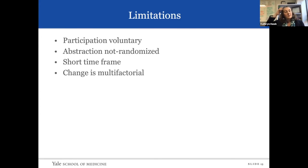So there are certainly limitations to this analysis. I mean, participation is voluntary. People had to agree to sign up for eQual. They got to choose whether they did back pain or headache, or they could have signed up for Stroke Collaborative or some other collaborative. Abstraction is not randomized. We asked folks to pick charts from the last 3 months, but didn't specifically say that it had to be this last 3, and we certainly didn't monitor that.